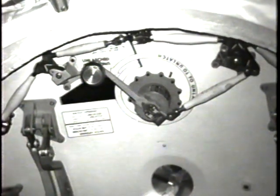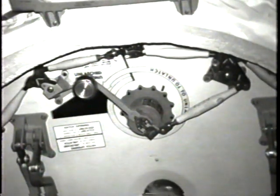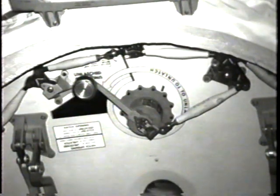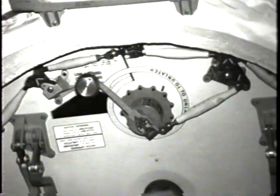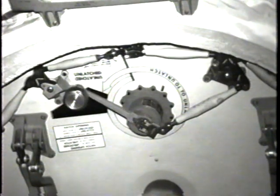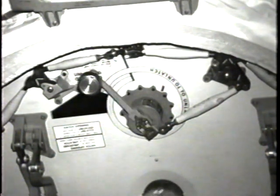Currently we're in the locked position. I'll go to unlocked and cycle the handle. So I'm rotating from locked to unlocked, and again, it will not seat in the unlocked position. And I'm rotating the handle, trying to seat the mechanism with no joy. And no movement of the hatch.